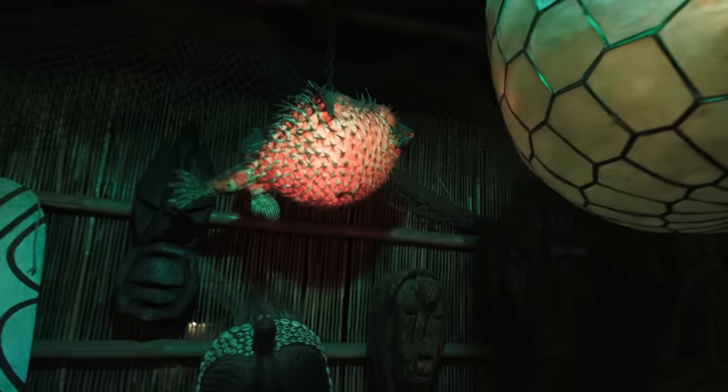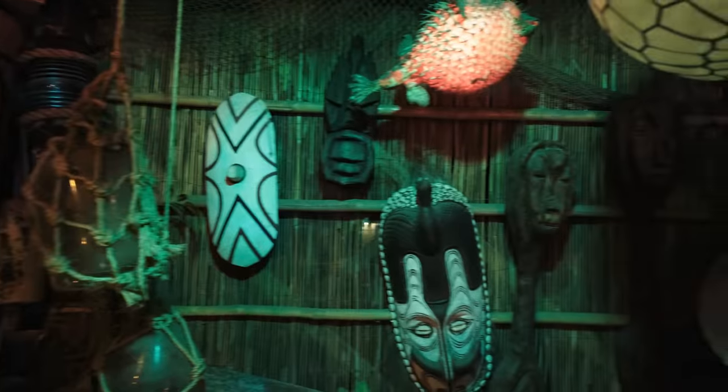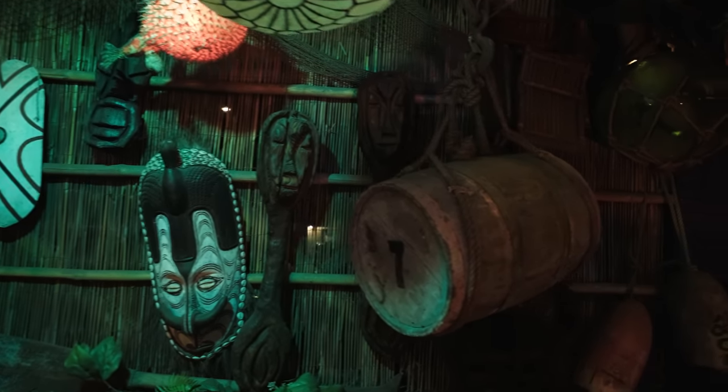A couple more pufferfish hiding back here. Oh, just one. Guess I moved the other one. And then there's this wall of masks and some more Witco stuff. That goes out into the street there, so during the day you can see through it, but at night it's real nice. It's kind of a privacy screen.